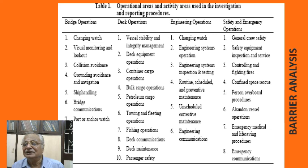Whether it is routine, scheduled and preventive maintenance. What type of maintenance are they following? Is there any PPM, planned preventive maintenance, or is it breakdown maintenance? If something fails, only then do we change it. But PPM is always good. Of course, classification is a part of PPM. Then unscheduled corrective maintenance, which is breakdown maintenance. Either you have planned preventive maintenance or you have breakdown maintenance. So what type of maintenance are you following?